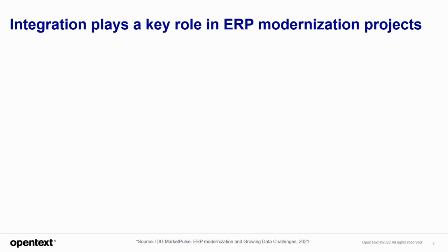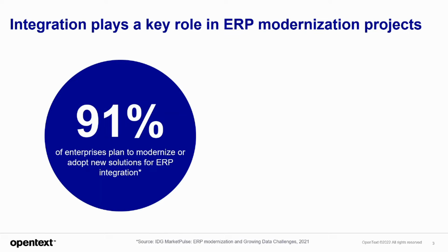So, as I said, integrations play a key role in the functioning of ERP systems, which also makes them an essential consideration in an ERP modernization project. According to a study that we did with IDG in 2021, 91% of organizations are looking to modernize or adopt new solutions for ERP integration, which really means that more than 9 out of 10 companies realize that their old integration tools are not sufficient for supporting their future plans and needs around their ERP system.